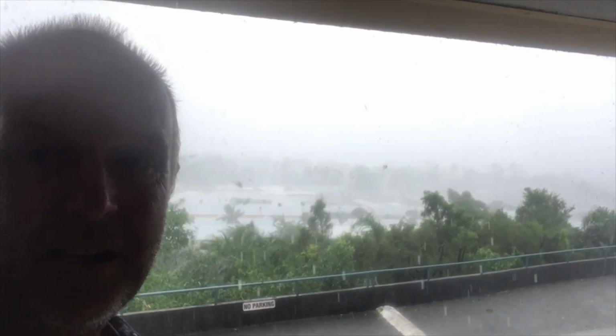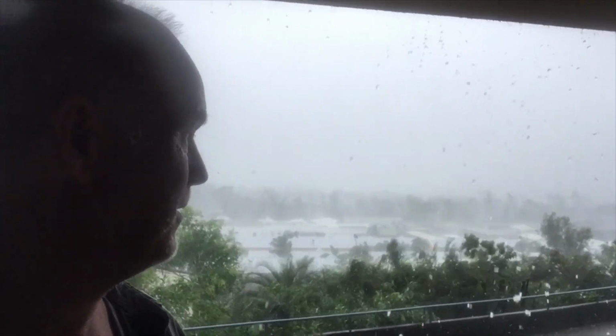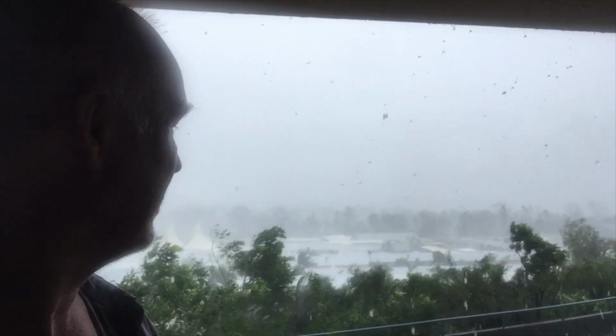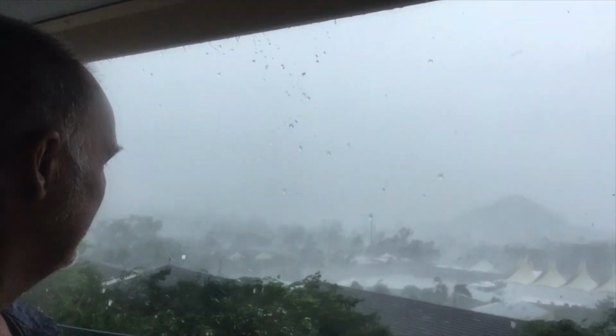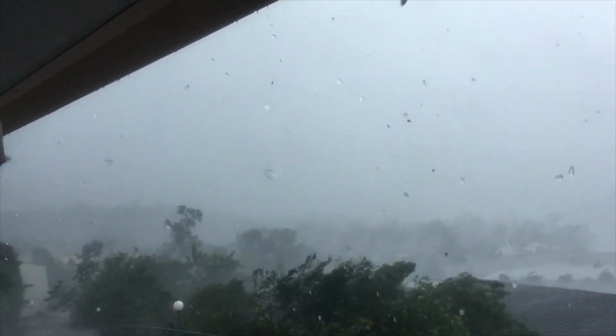We're about 12 hours into this cyclone and haven't seen too much really strong wind until now. It's really starting to pick up. The eye's about, we think, 15 miles away from us, and at some point the wind's going to change direction dramatically. We probably won't be able to stand outside here anymore. There's some pretty strong gusts coming in now. Ooh. I think that's the biggest one yet.